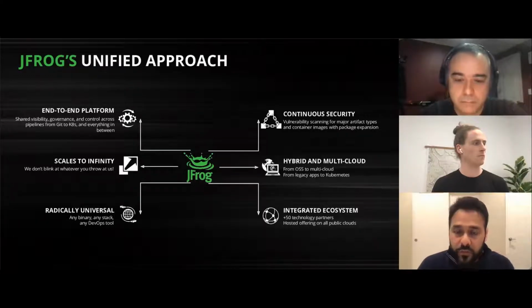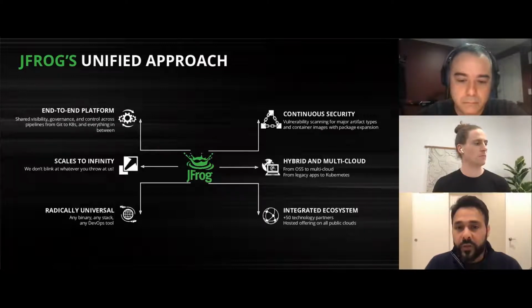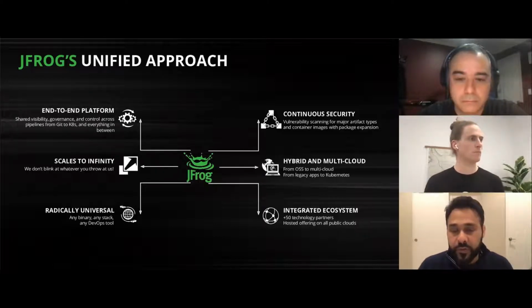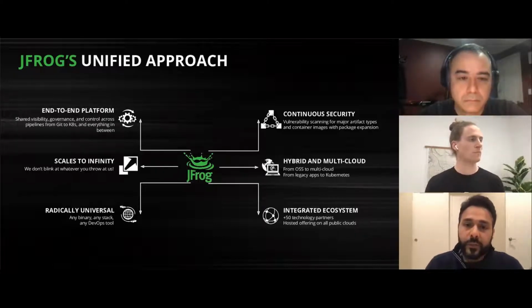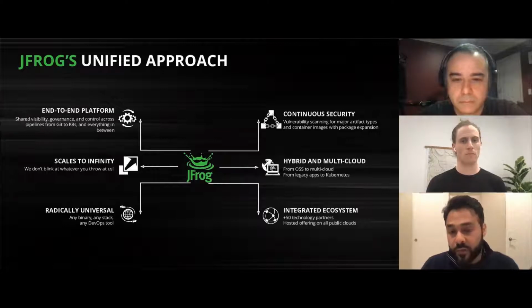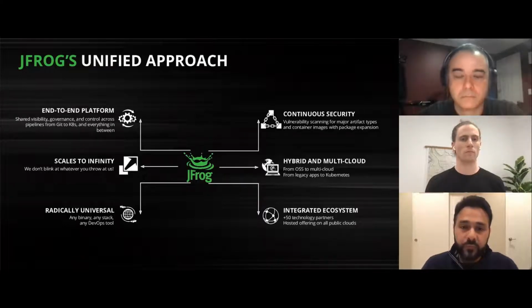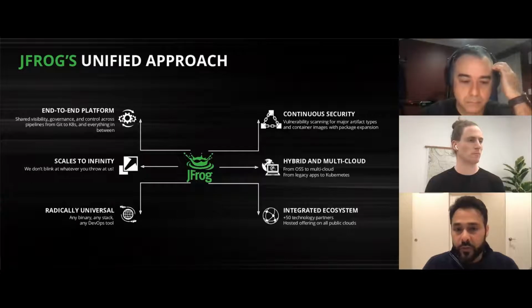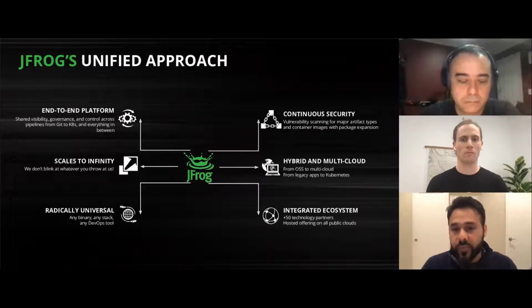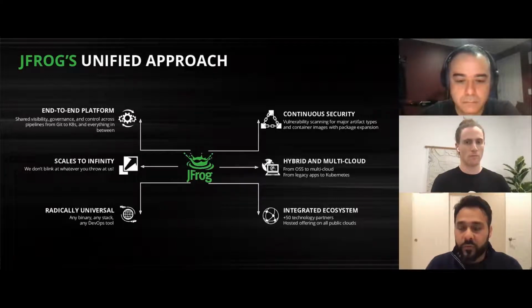Continuous security, as I already mentioned, we've got X-Ray that scans for policy violations and vulnerabilities across the entire landscape. And it's a solution that's available as a self-managed as well as a SaaS offering that is available on a hybrid cloud, multi-cloud environment. And we've got partnerships with many cloud vendors where you can actually host JFrog.